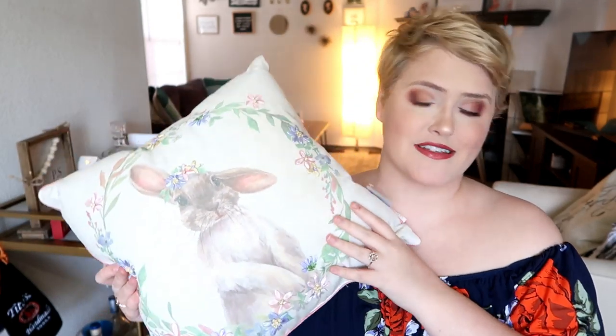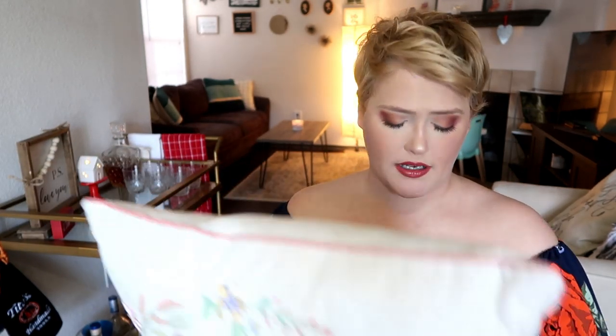I'm decorating now. I know for some people that's a little early, but technically it is Lent time, so I want to get as much use as I can before it's summer forever and then I'm finally ready for fall. So I think this is a nice way to have a spring slash Easter pillow without it being overly Easter. This is nice and full. You're getting a nice quality pillow.